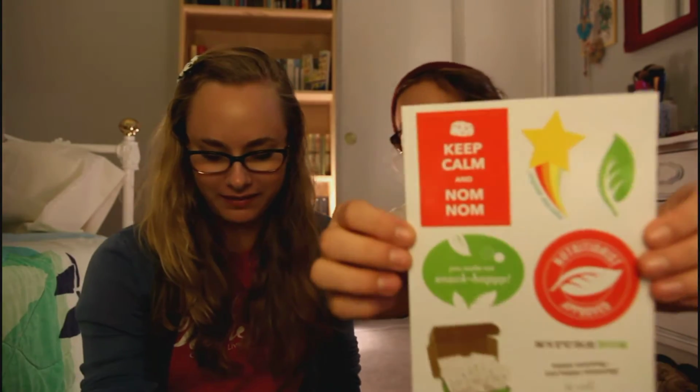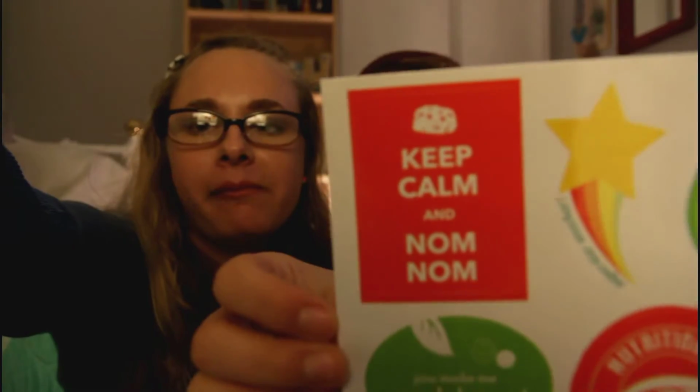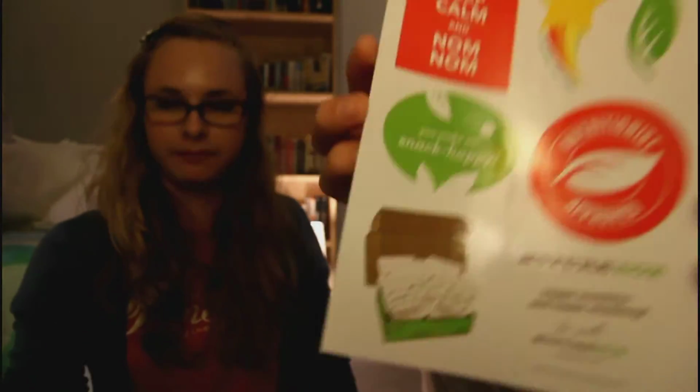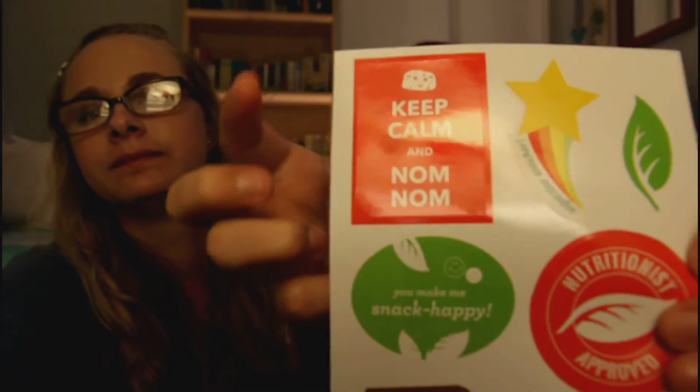Okay. And they came with little stickers. You can put them on your skateboard. Here's Keep Calm and Nom Nom, star, leaf, something. Little stickers. I like this one. I'm going to use that one.